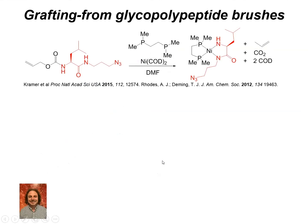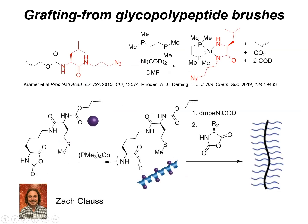And this is the work of a student in my lab, Zach Claus. And so we were inspired by some work from the Deming lab at UCLA and also some of our work on these nickel azide initiators. And what Zach and I did is we knew that we could take these alloc protected amino acids and turn them into these nickel initiated species. And so we knew that alloc amino acids had this reactivity with these nickel complexes.